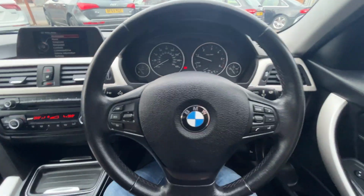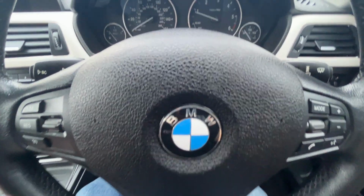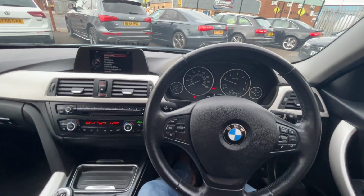Moving back over to the driver's side, we'll finish off with this leather-bound multi-function steering wheel, as we've already been over, with the cruise control on the steering wheel. And this car is on a very reasonable 71,833 miles.